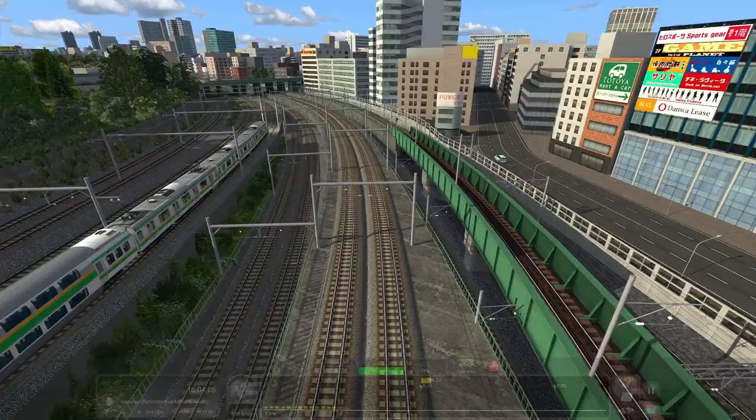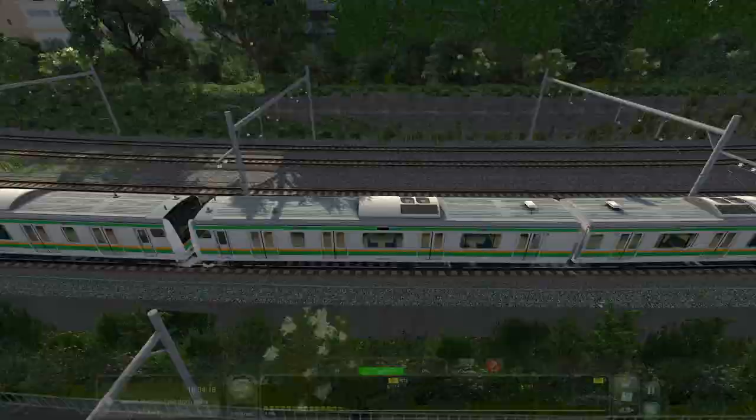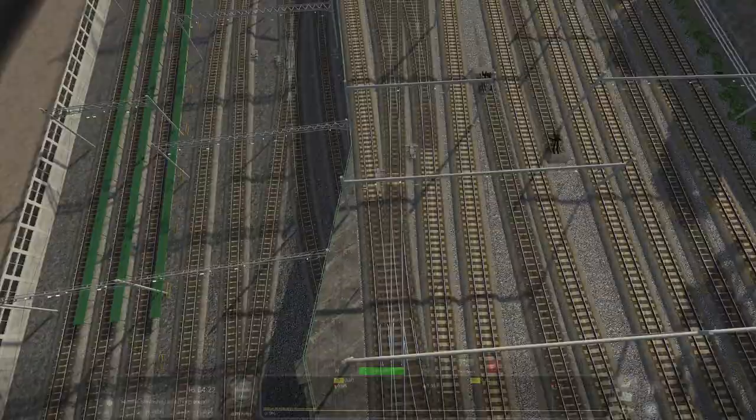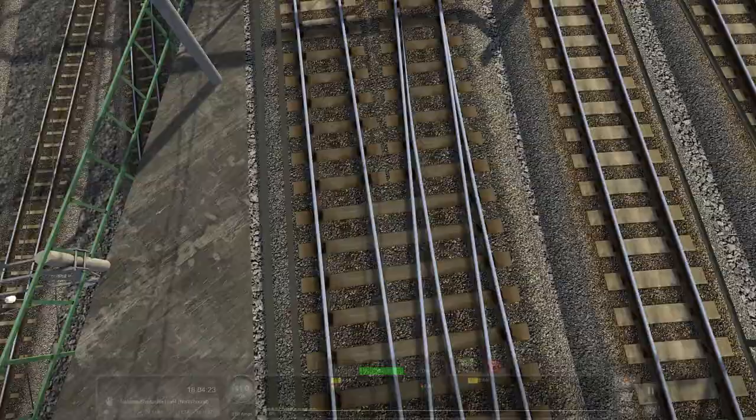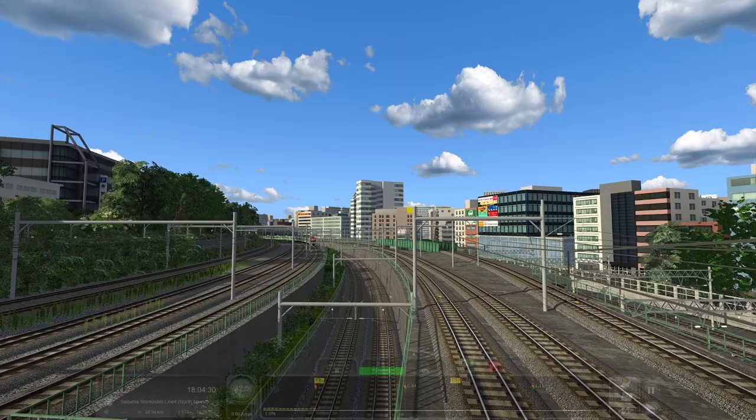I think they've updated some of the trackage. You see these kind of fat ties, but the ballast looks like it's been freshened up some. This concrete texture looks really good as well. But there's some different ties. Let's see if I can find them here. Some thinner ones, these here. It looks freshened up and different compared to their other routes. There is some of the older grass and foliage in here, but it works. It looks good to me.